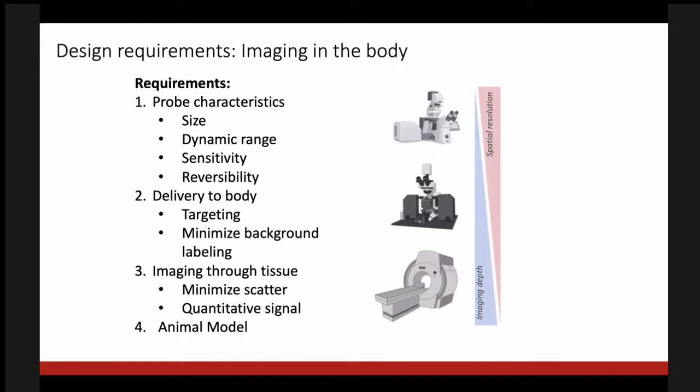Once we have designed the probe and characterized it on the benchtop, we then need to think about how to get it to the area of interest in the body. So, I've mentioned the brain several times. And it's a very tricky region to measure in, right? So if you inject a probe into the body, how do you know it's going to get to the brain? We have to design that in there, and we have to figure out ways in order to direct it to the region of interest in the body.